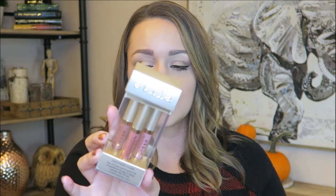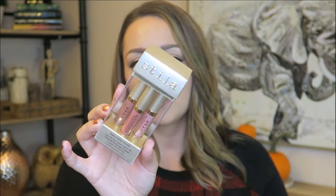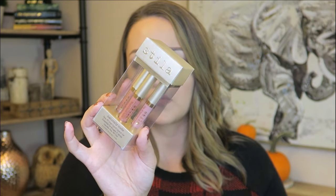I do have two gift sets, but they are not eyeshadows. They are lip products. So we're going to move on to lip products. I just recently hauled this, put it back in its packaging. I've actually been using it. It's the Stila Naturally Nude Stay All Day Liquid Lipstick Set. I just wanted to show you how it comes because it's such a pretty presentation. Would be great for a gift, but also just for yourself.